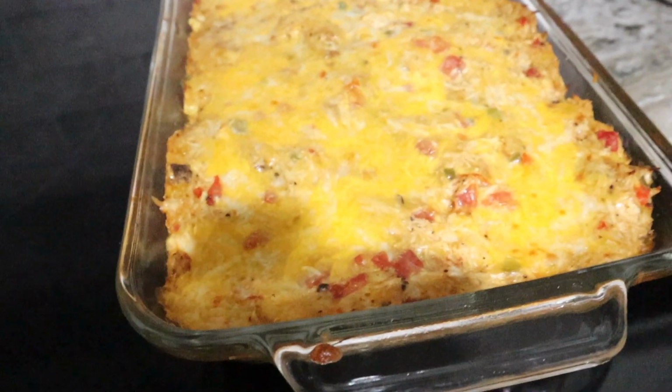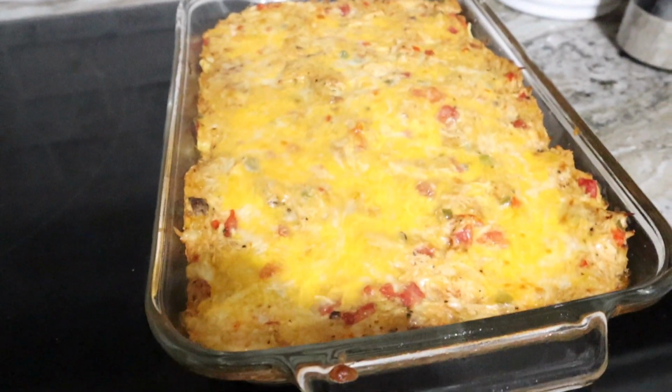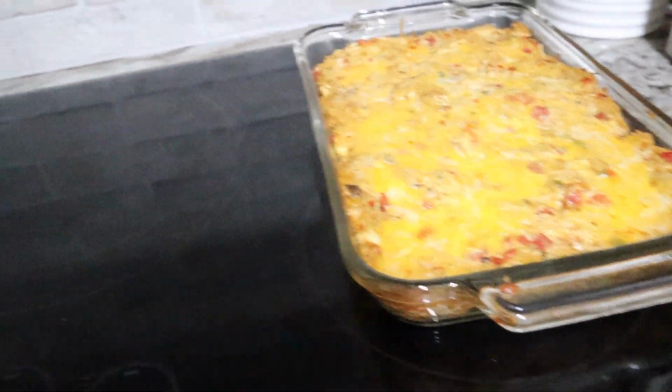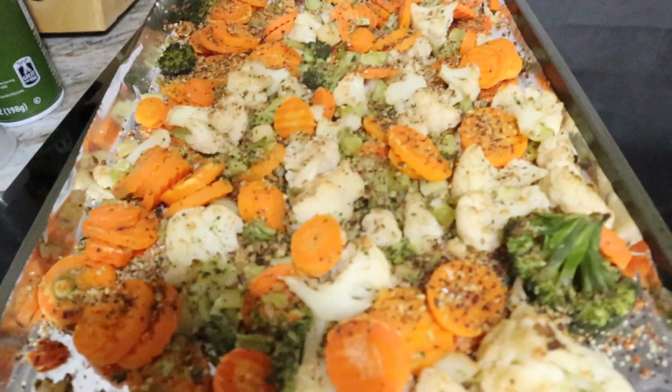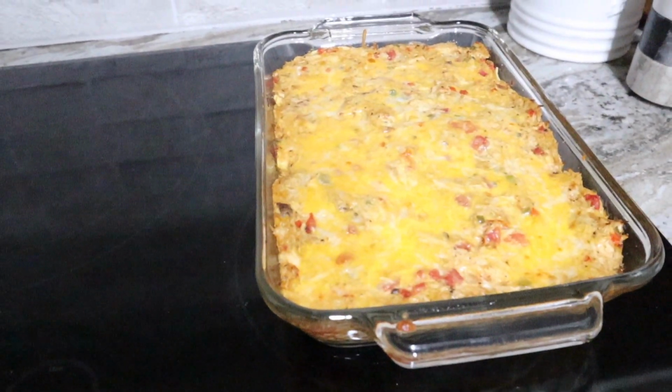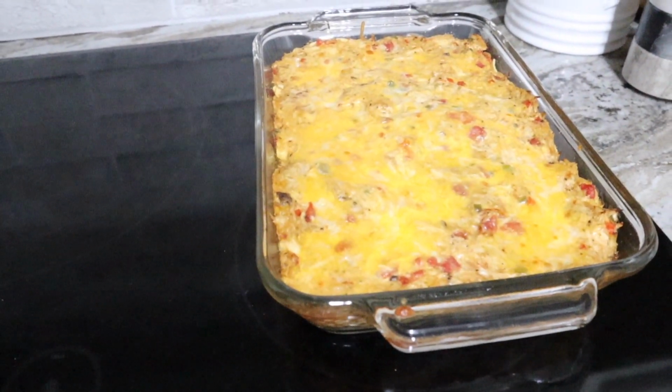Okay, here is my chicken casserole fresh out of the oven. She is hot and bubbly. It looks pretty good. Smells pretty good to me. And then here are the finished veggies as well. I'm going to let this cool for just a couple of minutes, and then we will be ready to plate her up into the 6 containers.